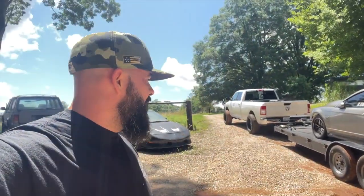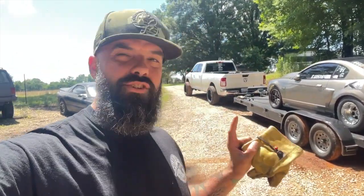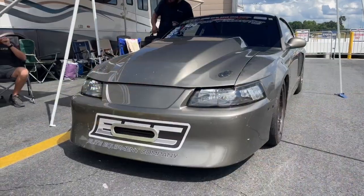However, it has been insanely wet and rainy, and the weather has been terrible. I've been battling with the rain all week, as well as this car right here. This is Taylor Hedrick's two-valve Mustang GT stick shift manual transmission car.